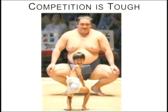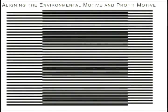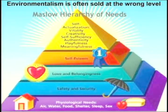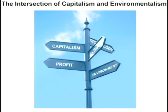And how do you do that in the face of tough competition? Again, align the environmental motive and the profit motive. I think that's a green field that we too often see those in conflict. And I think environmentalism has been sold at the wrong level too often. Everybody remembers Maslow's hierarchy of needs. I think it needs to be taken down to the very basic level and align the profit motive with doing well and doing good at the basic level. For all the people on the planet that aren't in the self-actualization part of it, bring it down to a level where they can participate. And I think that's the greenfield area.